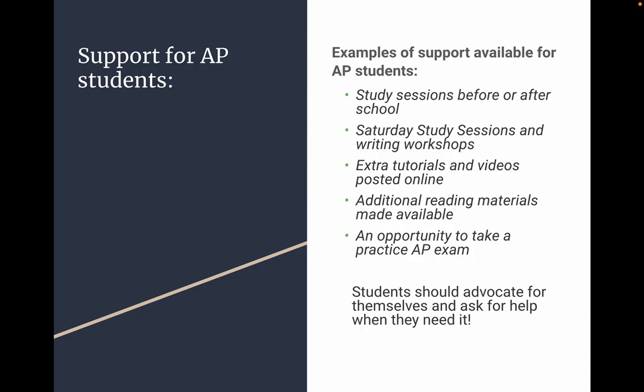Your student will have an opportunity to take a mock or practice AP exam to get a feel for what that exam is like. We really want to make sure that your students are learning to advocate for themselves. So if they need extra help, they should ask for it.